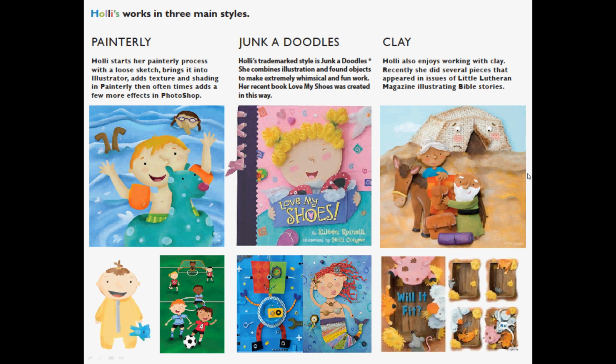Holli's work is in three main styles. The one we'll focus on mostly today is painterly. She starts with a sketch, then she brings it into Illustrator and creates layers and outlines, and then she adds texture and shading in painterly, and oftentimes adds a few more effects in Photoshop.